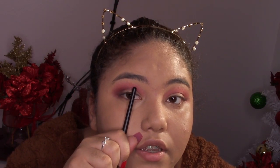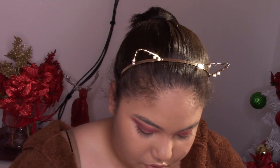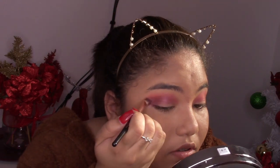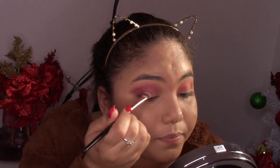I started right here and then I blended it to the corner, and then you kind of want to go in with the previous shade you used, like the Reveal one, and then blend that into the pink. You see how I'm getting a crap ton of fallout right there, but that's an easy fix later. Don't worry about that.